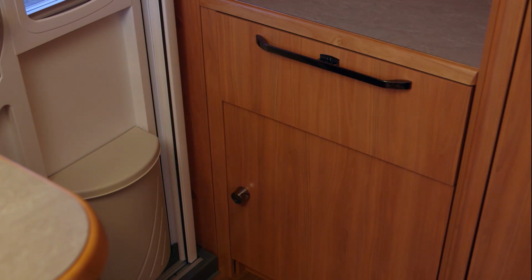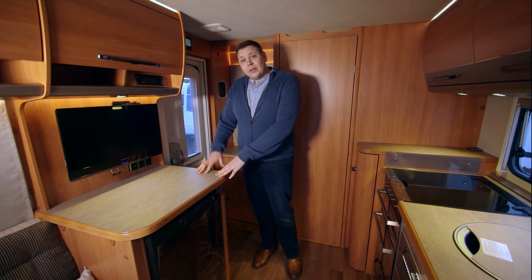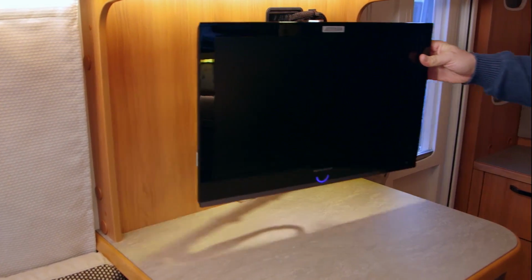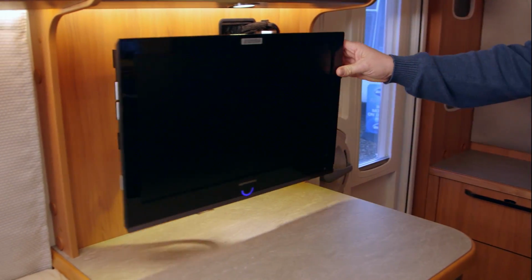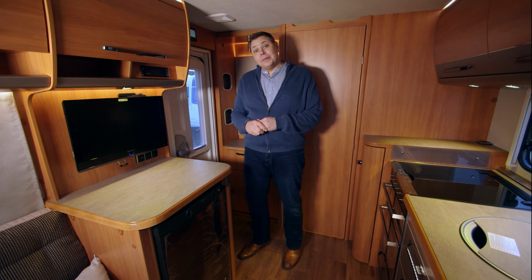I love that. Over here on the offside, there's a really good sized sideboard, just the right height to be used for food preparation, and it isn't cluttered by the TV, which is mounted on this swing out arm as part of the media pack. And of course, because it's plumbed in, it won't use up any of the many sockets. We've got a couple here and a USB point.